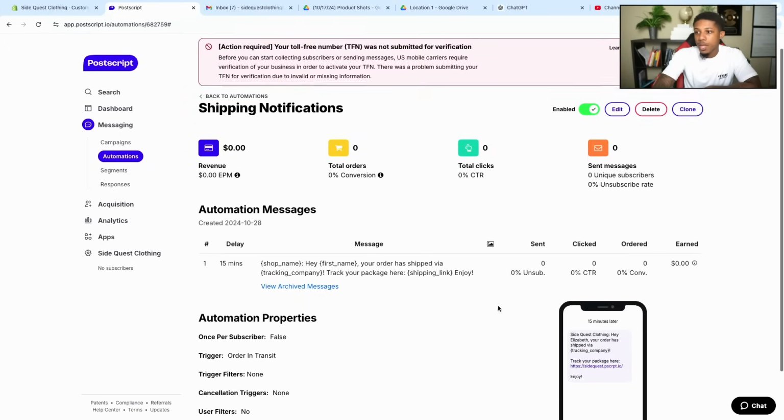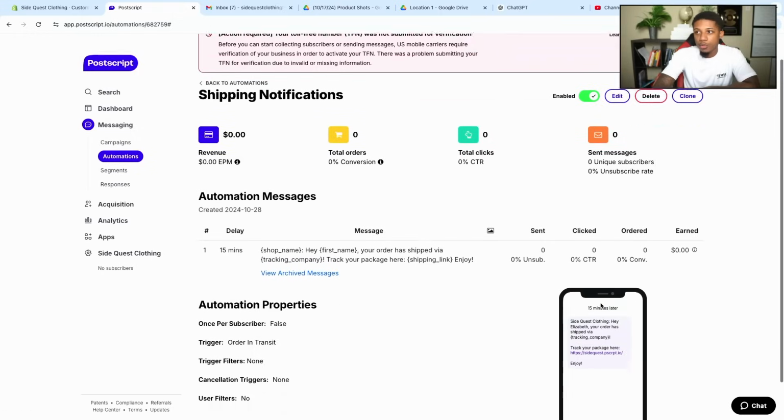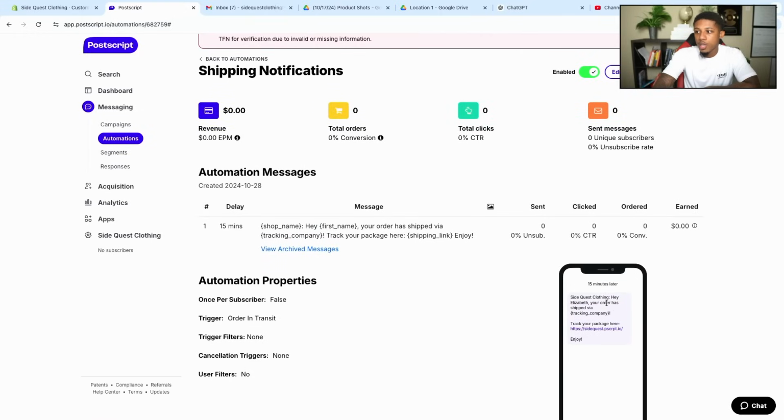Shipping notifications, I left this one alone because it's literally just notifying them about their shipment. You can add, hey, here's another discount for ordering, if you want to, but essentially it just says, hey Elizabeth, your order has been shipped via the tracking company.